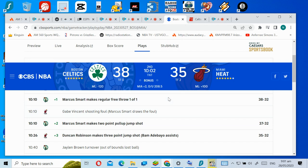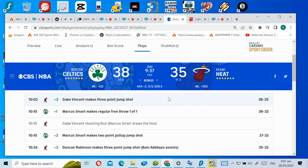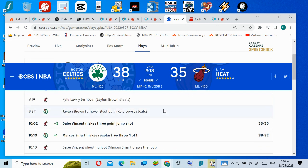With Lowry and Vincent on the floor together, Dave, you've got two small guards. Lowry is an excellent defender. So is Vincent. But in a post-up situation, because Marcus has the size differential, it's easy to get over the top of them. Boy, it looked like Smart was the one that initiated the contact there, but they call it on the defense. Some high-level offense right now on both ends.